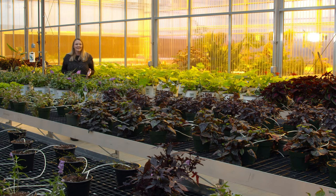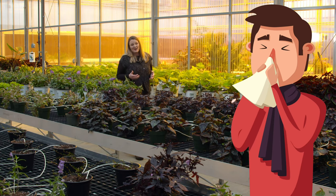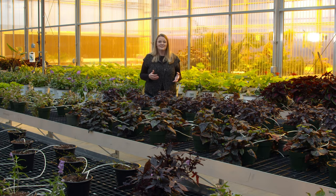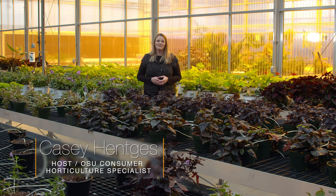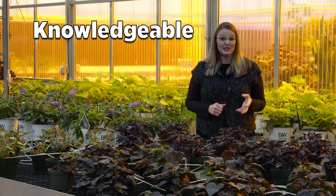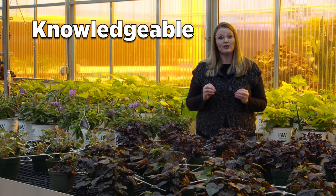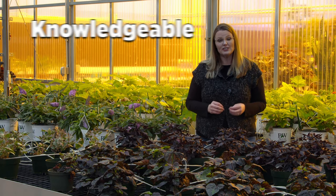It's February, and likely you or someone you know is coughing and sneezing. Hopefully that's the extent of your symptoms, but we are in the middle of the flu season. Just like there are certain things that we do to prevent catching the flu, there's also certain things that you can do to prevent plant diseases from spreading in your garden. The first thing is to be knowledgeable about the diseases and also the symptoms so that you can correctly identify these as soon as possible.